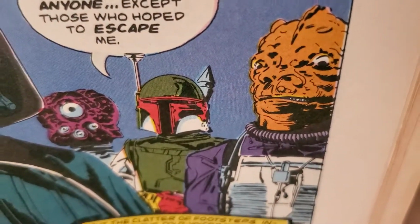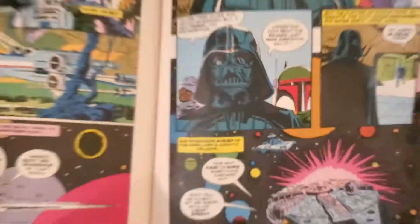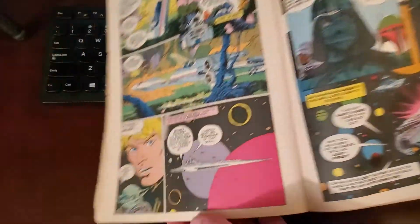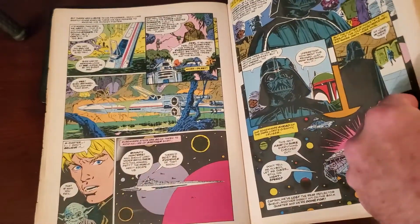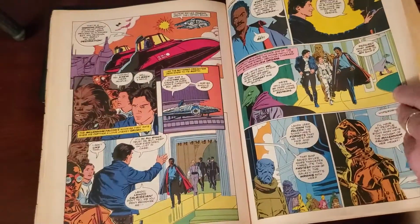Bossk is orange, but that's okay. His suit's purple, but that's okay. We know who it is. Yeah, that's kind of neat. Now, down there, that looks a little more like Yoda. That's a little better. Let's skip ahead a little bit. So now we're on Cloud City.